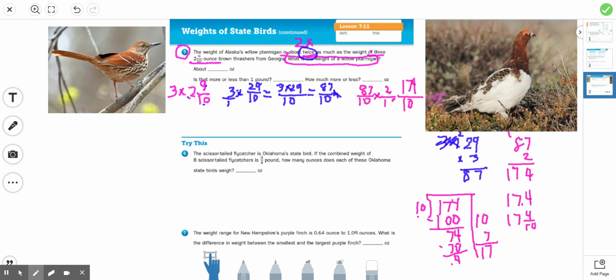Wow. So how many ounces? 17 and 4/10. So 17, oh boy, this is going to be interesting. 17 and 4 tenths. So is that more or less than a pound? Well, how many ounces is a pound? You're right, 16. So 17 ounces is more. So I write down more. About how much more? Well, it was 17 and 4 tenths. And I go down over here, minus 16. How much more? Well, 1 and 4 tenths.